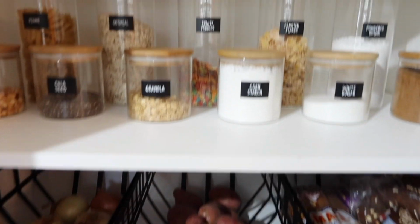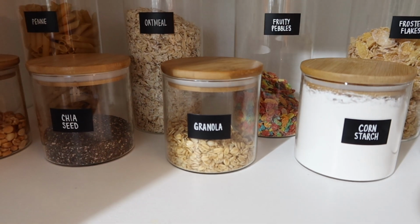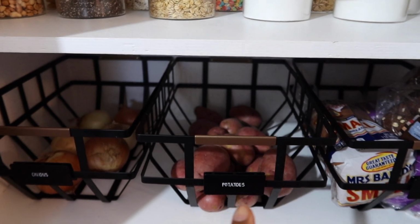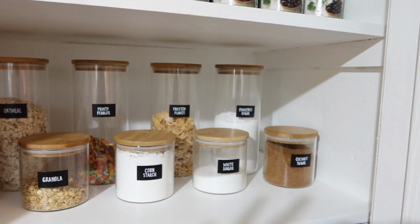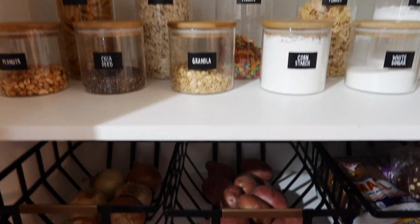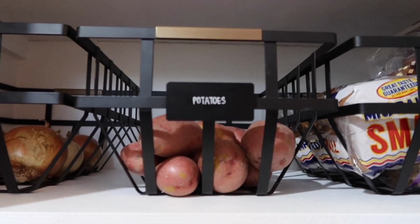I stuck with the rectangle shape because your girl loves rectangles. And I created the same style of label on the canisters, and I think that came out really well. I did the same with the spice jars, and then on the water hyacinth bins, I did the same. So I tried to make them look identical, and I think I did a good job.